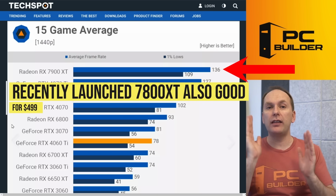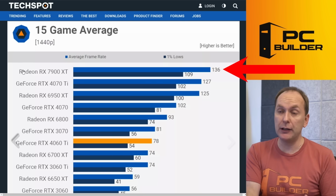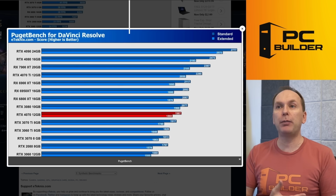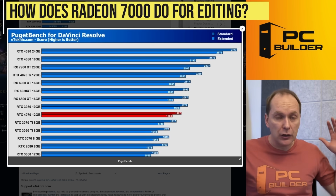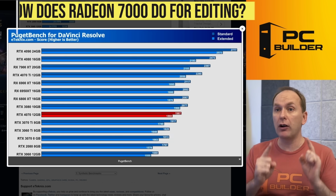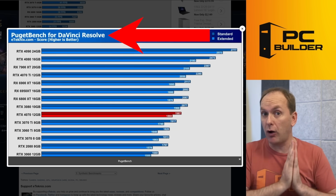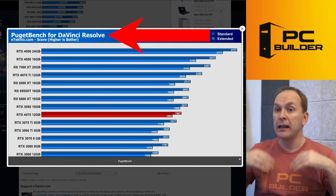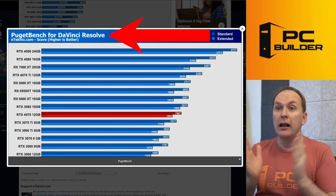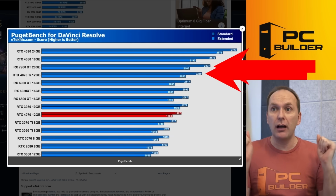performance. Now, I know one of the things people are often concerned about when buying an AMD GPU, especially like you, if you want to do video editing, is how it's going to perform in these things that NVIDIA has generally had the upper hand on. So this is the eTechnics review for the RTX 4070. You can see this is basically where it comes out for DaVinci Resolve, which is the program that you're going to use. This is the overall score, higher is better. Look at that, the 7900 XT beats the 4070 Ti in DaVinci Resolve.